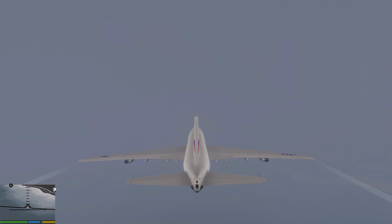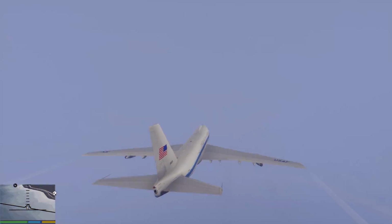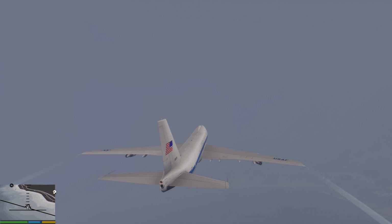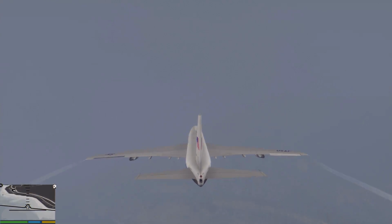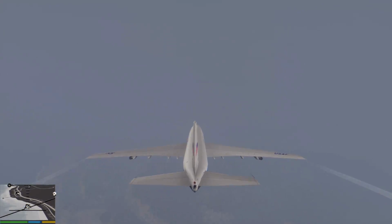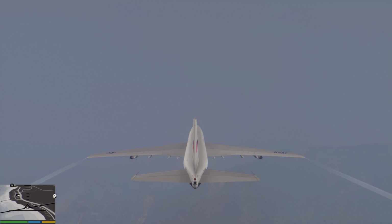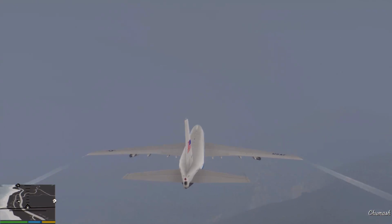As for further mods, I have planned the Boeing 747-8i, the newest version of the 747, the Boeing 747 LCF Dreamlifter, which is a dedicated cargo plane where you can like open the whole back of the aircraft to put cargo in it.